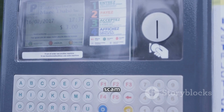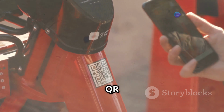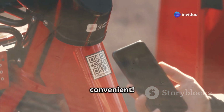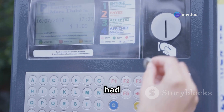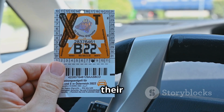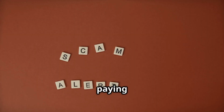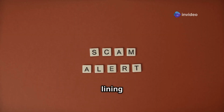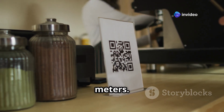One particularly nasty scam involved parking meters. Imagine pulling up to a meter, seeing a QR code for payment and thinking, oh, how convenient. But little did those unsuspecting parkers know, scammers had replaced the legitimate QR codes with their own, redirecting payments to their own accounts. People thought they were paying for parking, but they were really just lining the pockets of some cyber criminal. And it's not just parking meters.